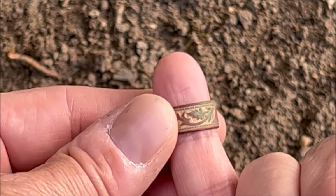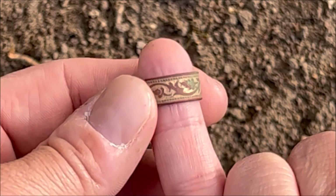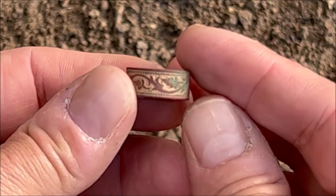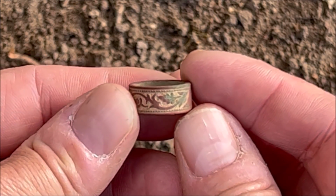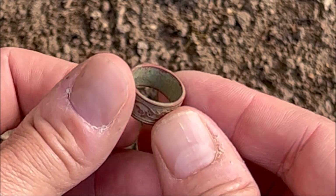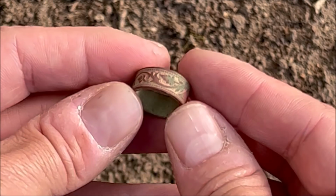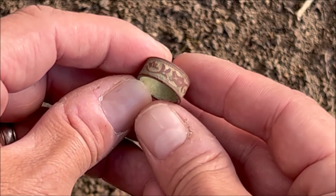And it's very small. I mean, look at that. It barely fits on my finger. But that's a gorgeous ring. I love all the design on it. And man, it even sounded pretty good, Doug. It sounded very good on my machine. It sounded good enough to dig. I'll clean it up even better and get a really good look at it at home. But I'm super happy with that. Awesome find.